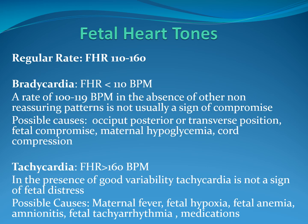Sometimes it's baby's position. If there's a narrowed pelvis and the baby is asynclitic, a little cockeyed, a little bit posterior, the baby gets stressed out from trying to fit through a hole that they may or may not be able to fit through. So that can cause stress.